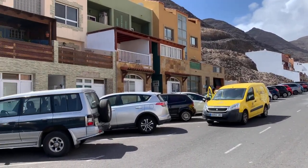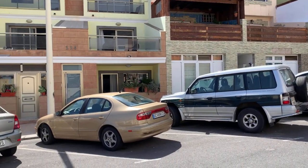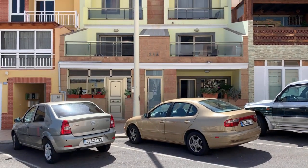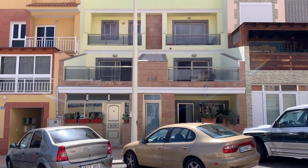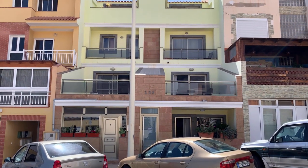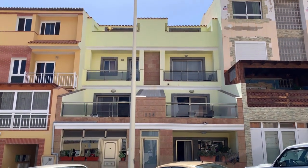So here we are now at the actual property. As you can see here, plenty of car parking down this street. On the ground floor then, left and right, 1 bedrooms. We're actually going to the mid-floor on the right-hand side where you can see you've got a private terrace, which is all important these days.